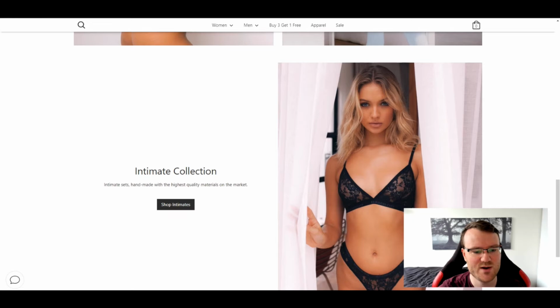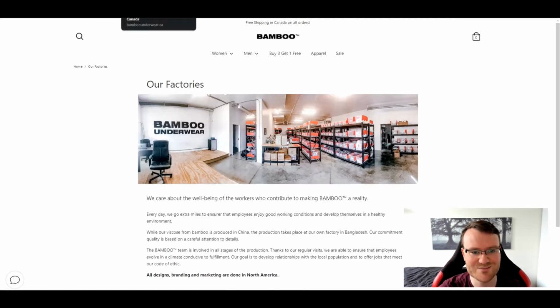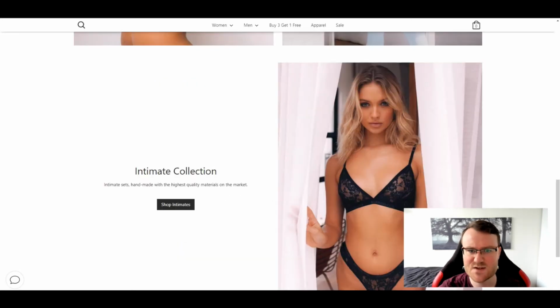And then I would have a short description here about what you stand for and who you are, and then have a link to a page like this that combines the information of these two pages, your factories as well as your fabrics. Just make that clear, because that can help make a personal connection with your customer and highly encourage them to actually make a purchase, go to checkout and whatnot.